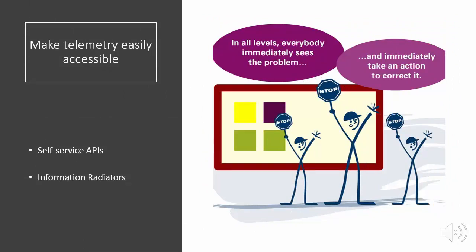Once the organization has set up a centralized telemetry infrastructure and organized the data in a human-readable format, they need to take it one step further. They need to make the data widely available so that across the organization, everyone will be able to see and solve problems. When people need information about any part of the system, it should be easily obtainable without the need to wait for someone else to provide it for them.